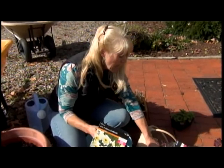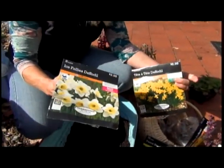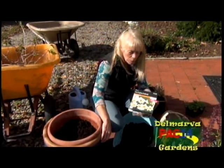This is ice follies, and this is a tete-a-tete. Small ones, so they're more in proportion to the size of the container we have here. And I like to use the whites and the yellows, especially with the blue pot.